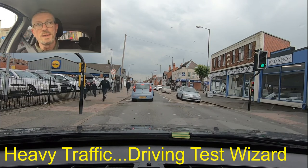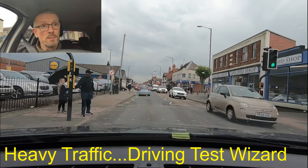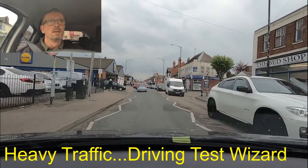And I don't think these lights are going to change. There's nobody there to press the button. In fact, he's pressing the button now. But I'm okay, I can move over. Don't step out in front of me, sir. Thank you. That's it.